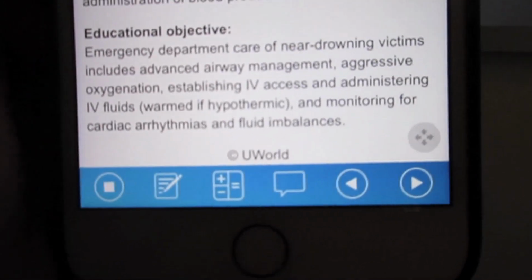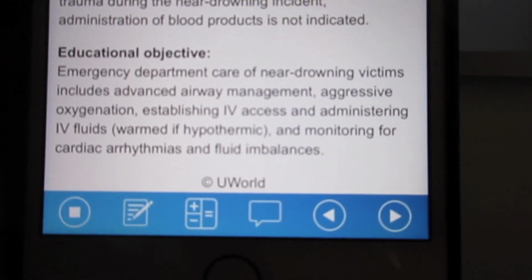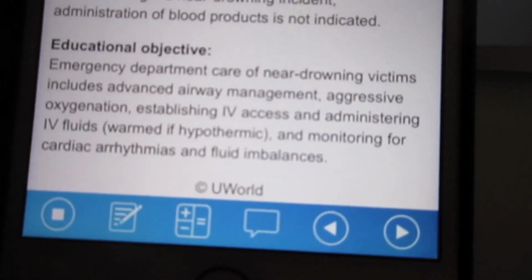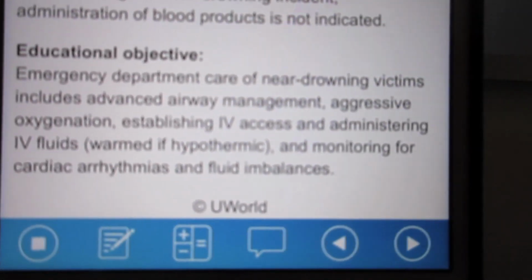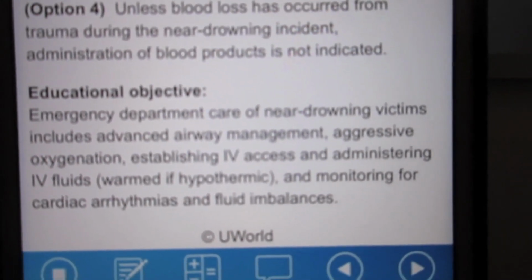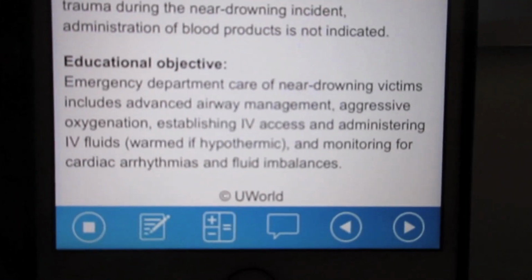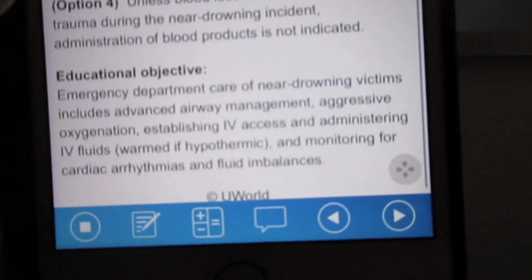And then let's read this. Emergency department care of near drowning victims includes advanced airway management, aggressive oxygenation, establishing IV access and administering fluids, warmed if hypothermic, and monitoring for cardiac arrhythmias and fluid imbalances. So if you had multiple questions on your test, you would then hit down.